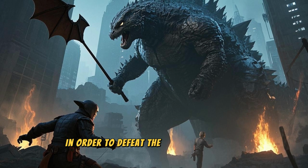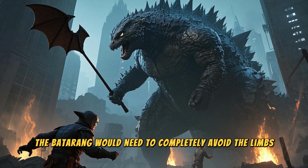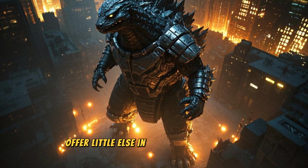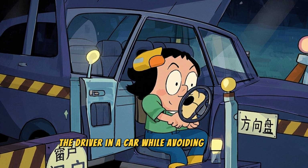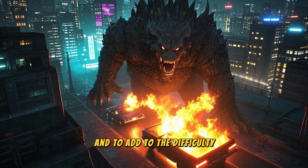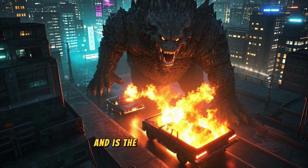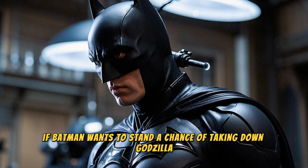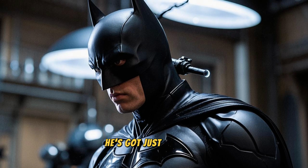In order to defeat the monstrous reptile, the Batarang would need to completely avoid the limbs and torso, both of which are incredibly tough and offer little else in the way of protection. It would be like trying to reach the driver in a car while avoiding the doors, windows, seats and steering wheel. And to add to the difficulty, the car would periodically breathe atomic fire and is the size of a building. If Batman wants to stand a chance of taking down Godzilla, he needs something with more punch, and thankfully, he's got just the thing.